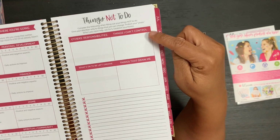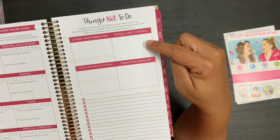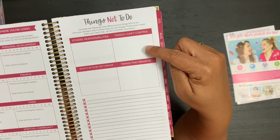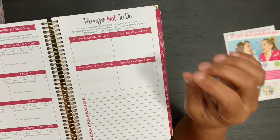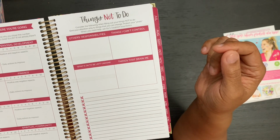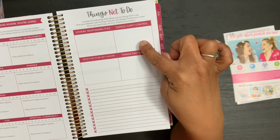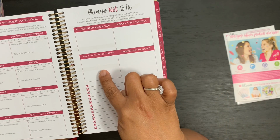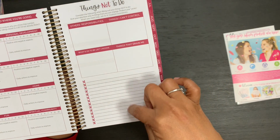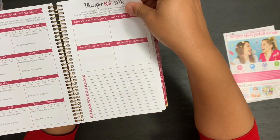And here's a page on things not to do. So consider the following when filling out your things not to do. Give your attention only to things that you can change. Protect your yeses. When you need help, ask for it. Establish boundaries. So things not to do with regard to others' responsibilities, things I can't control, what's okay to be left undone, and then things that drain me, and probably some more things that you can put down here that you can think of that are things you should not do.